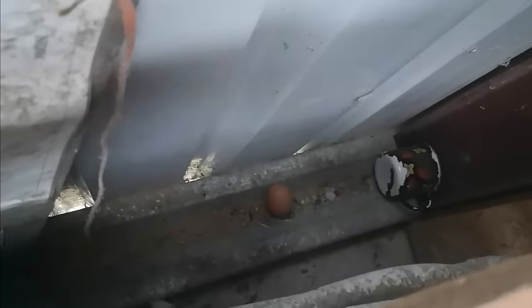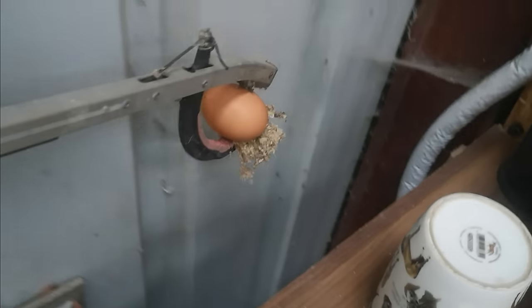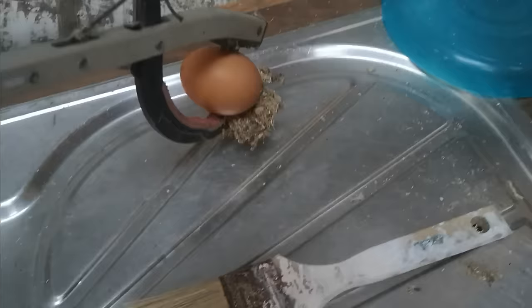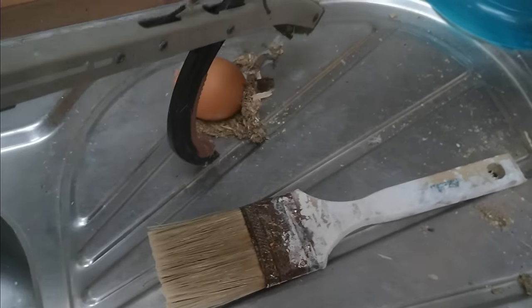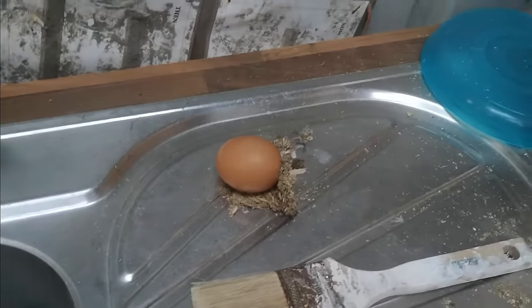Can you see it? There's an egg down here. Oh, there's a cup as well. Luckily, I have a rubbish picker, so I can get the egg. Here we go. And a bit of fluff too. Yeah, that's today's egg. Thanks, brown hen.